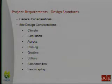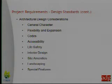One specific example on the fairgrounds for the first phase, the carnival area that is part of the fairgrounds requires a significant amount of electrical out in the parking lot area, but the design of that has to be in trenches, which allow for a lot of flexibility in terms of setting that up and for multiple kinds of events. So there's some specifics about things like that in these design standards. Then architectural considerations, the general character of the improvement, flexibility and expansion, making sure that they meet codes, accessibility, life safety, interior design, site amenities, landscaping, and then any special features that may apply to a specific project.